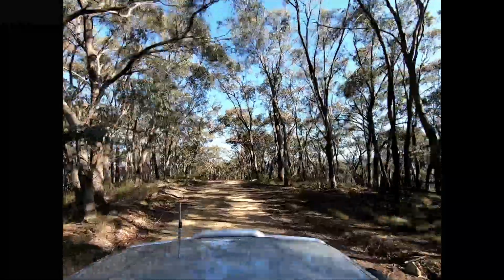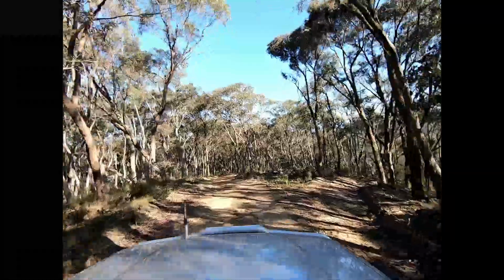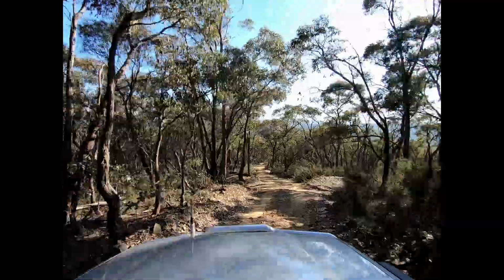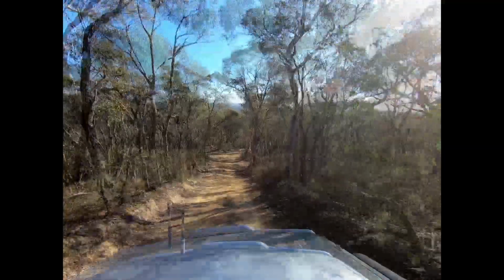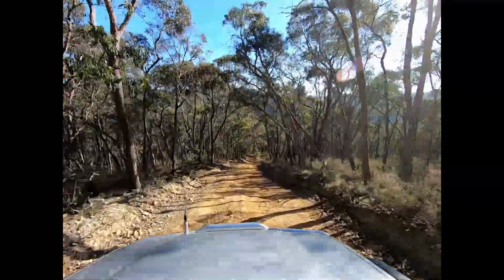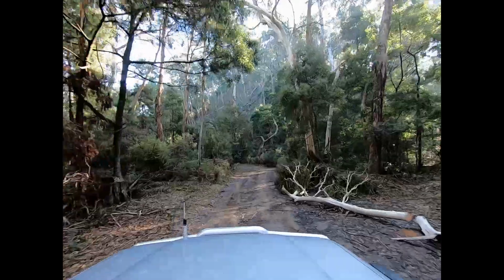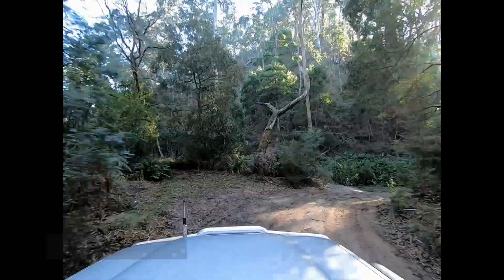The first part of the track runs down the hill to Sardine Creek. Track's basically a two-wheel drive track. There's a really nice campground down near the creek. Here we are approaching the creek. It's only a trickle.